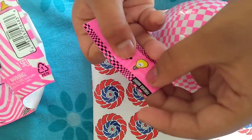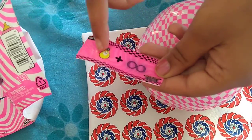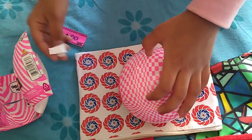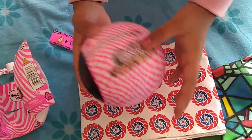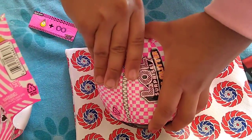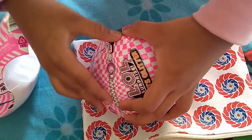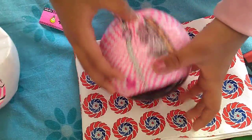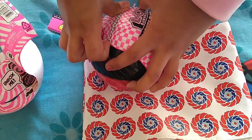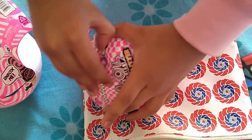Its message is forever bright. I think this is the forever sign and this is the bright sign. Let's keep this. Okay. Now let's. Ooh. Okay. Ow. That hurts. Ow. Ouch. Ouch. Why does this zipper not even open right now? I'm really confused now.